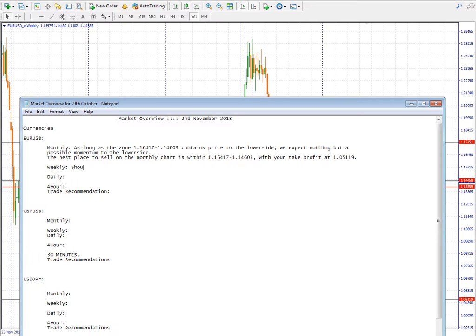should price close as a bullish pin bar, around 1.14458, 1.13959, this will be a good buy place towards 1.17451.